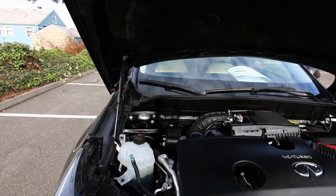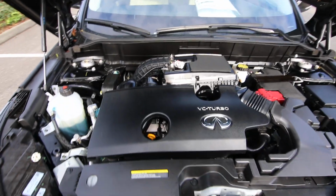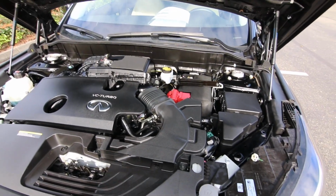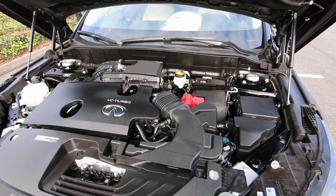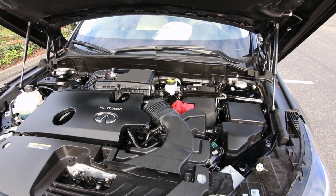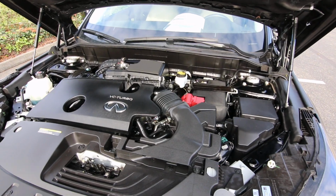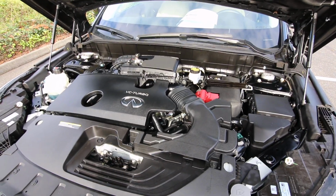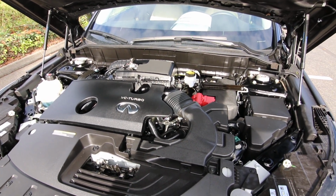And probably one of the most exciting parts of the 2019 QX50 is its engine. It has a variable compression engine. Infiniti has been working on this engine for 20 years. First production variable compression engine. So what that means is it can quickly change the compression ratio on the fly. So it can have the compression ratio to maximize performance, or it can change it to a compression ratio that maximizes fuel efficiency. So if you're just cruising along at 40 miles an hour on back roads, you don't need full power. It's going to convert the engine to a compression ratio that's going to make it more fuel efficient.